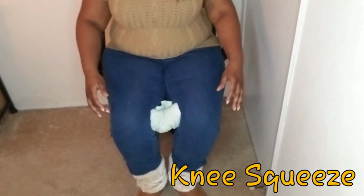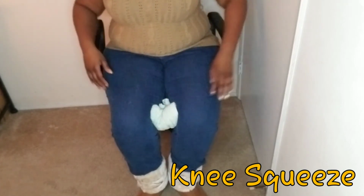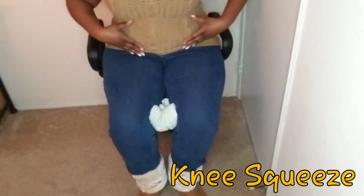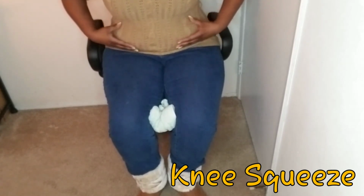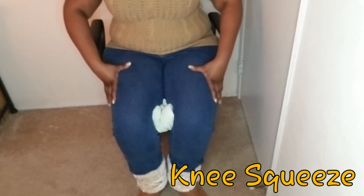The next thing I'm going to show you all is if you have a throw, a blanket, or even a towel, you're going to fold the towel up, put it in between your knees, and you're just going to squeeze your hips. Also do this in reps of 10. While you're doing this, have your abdomen tight. And this is hurting, y'all. What this is going to do is strengthen and tone that abdomen, as well as tone those thighs.